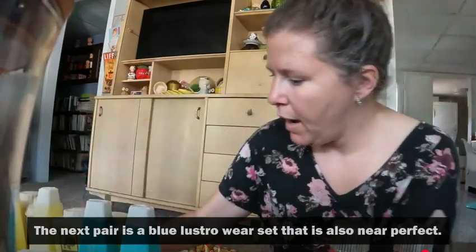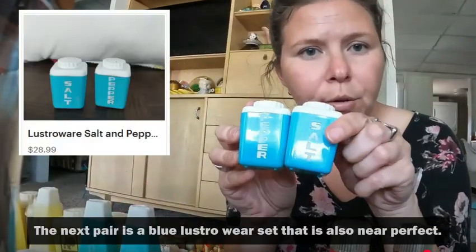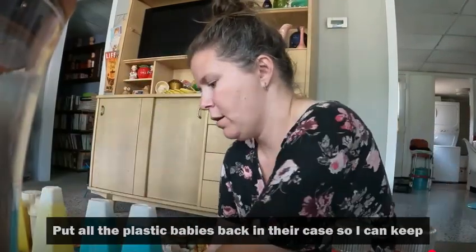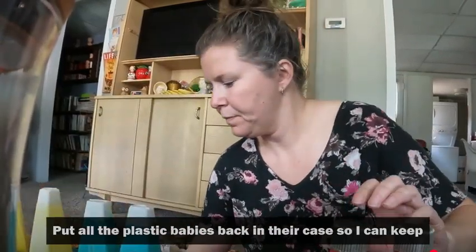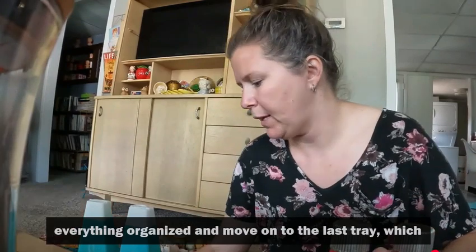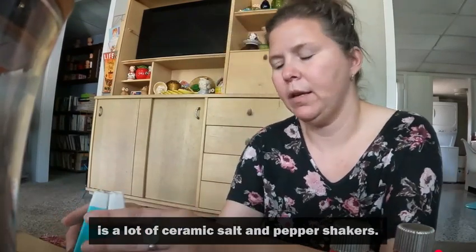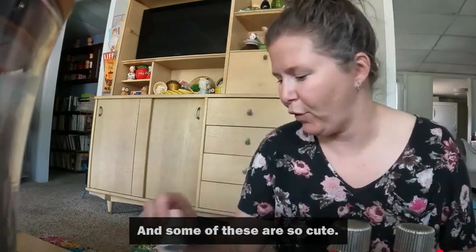The next pair is a blue Lustroware set that is also near perfect. It sold for $28.99. Put all the plastic babies back in their case so I can keep everything organized, and move on to the last tray, which is a lot of ceramic salt and pepper shakers. And some of these are so cute, you guys.